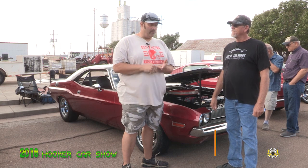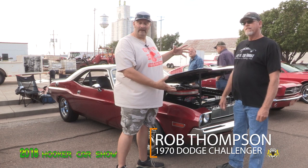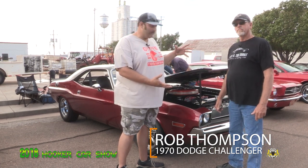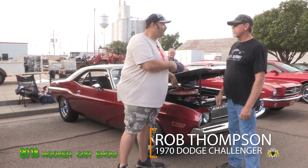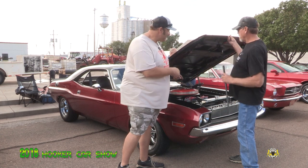Here with us now from Borger, Texas. He's got this immaculate 1970 Dodge Challenger, and it's a beautiful car just by looking at it, but when you look inside, there's a mammoth under the hood. I don't know how big that engine is. That's actually a mammoth.